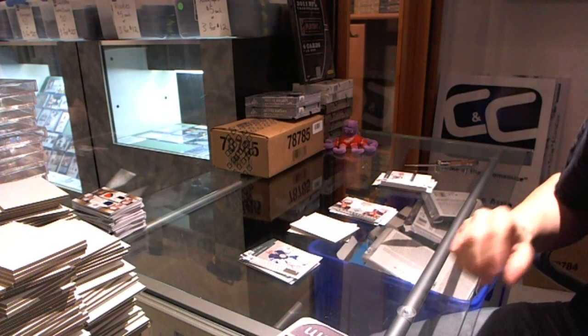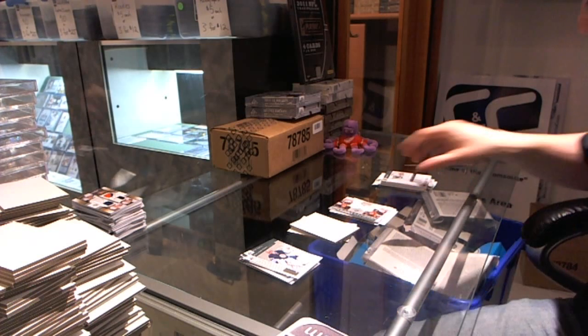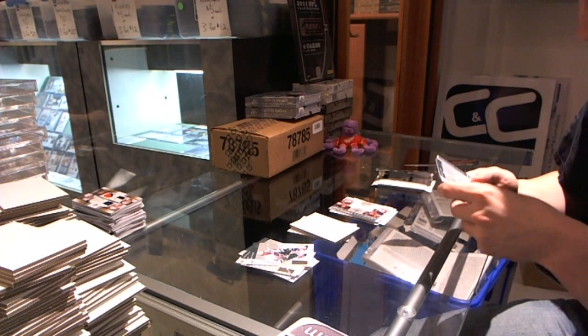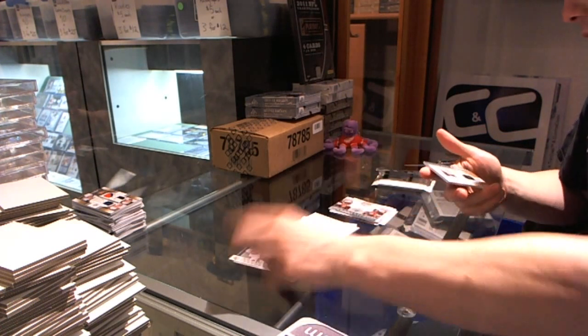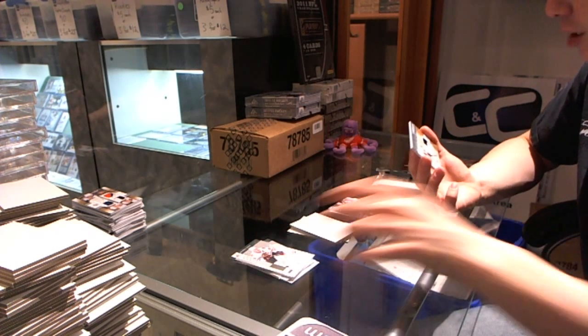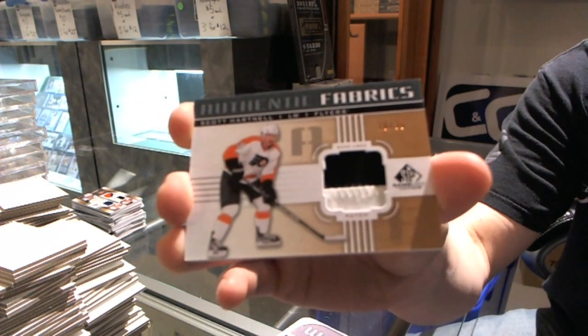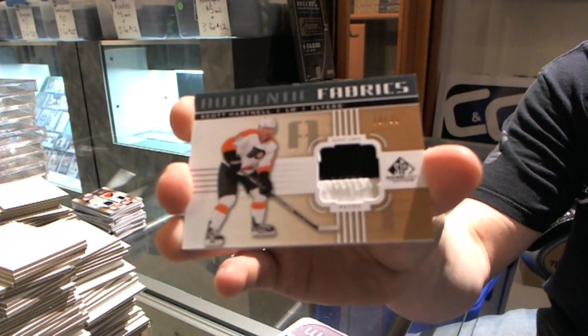Man, a lot of negative people in the room tonight. Upsets me. All right. Now for the first patch. It's a two-color authentic fabrics patch, numbered 18 of 35 for the Philadelphia Flyers, Scott Hartnell.